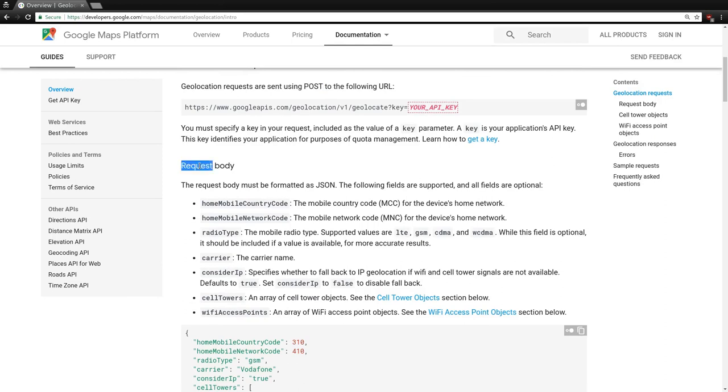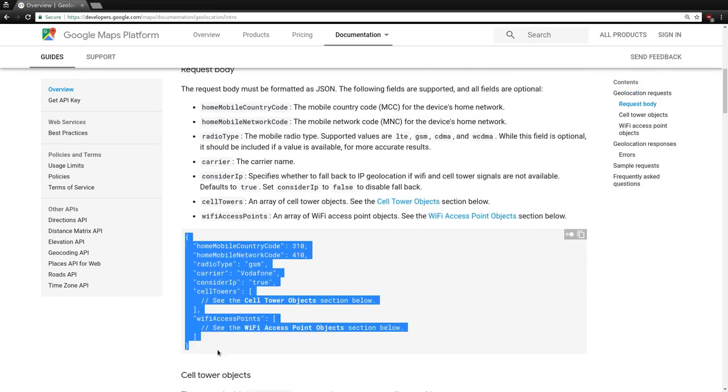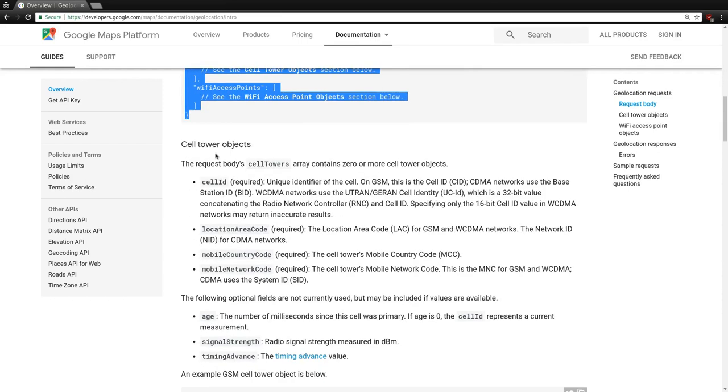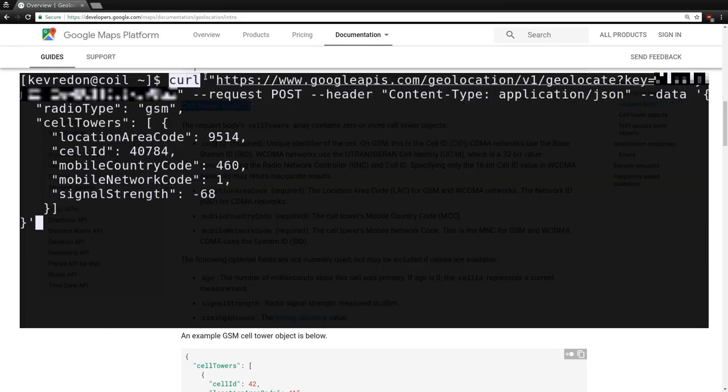All you need is to send an HTTP POST request with post data being a JSON object, and in the JSON object, you describe whatever you want to locate. In our case, this is a cell tower. We will use curl to perform the HTTP request.